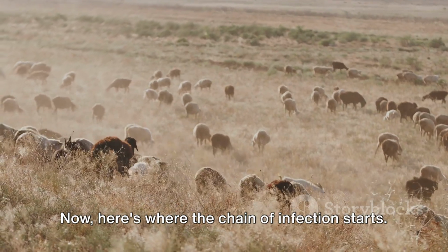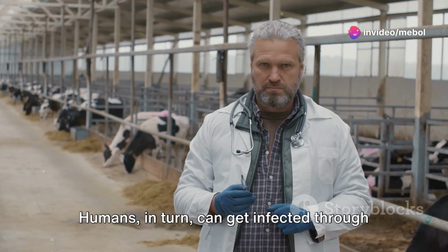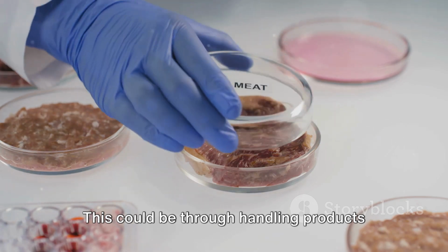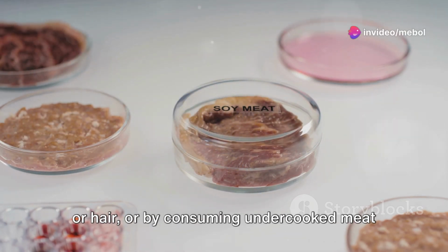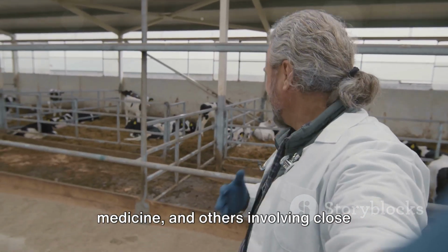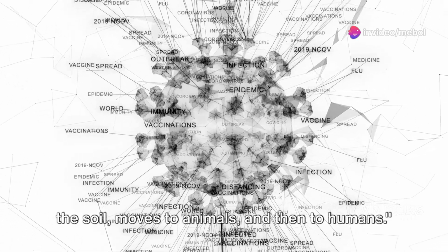Now here's where the chain of infection starts. Animals grazing or foraging in these soils can ingest or inhale these spores, leading to an infection. Humans, in turn, can get infected through exposure to these infected animals or their products. This could be through handling products from infected animals such as wool, hides, or hair, or by consuming undercooked meat of infected animals. It's also worth noting that certain occupations like farming, veterinary medicine, and others involving close contact with animals or animal products are at a higher risk. So the chain of infection starts from the soil, moves to animals, and then to humans.